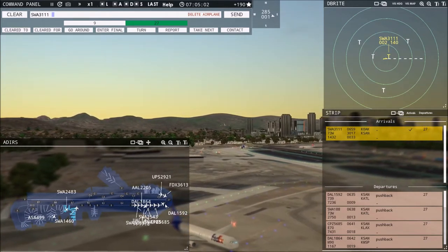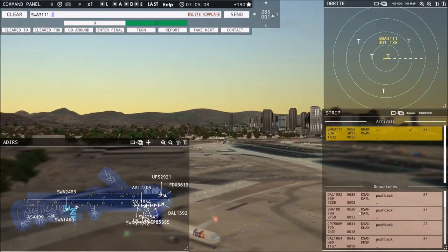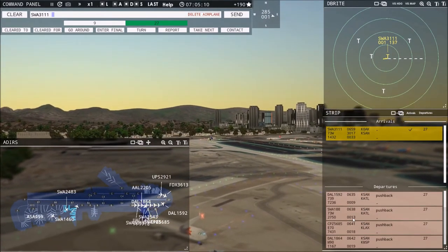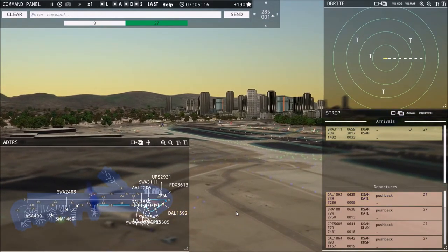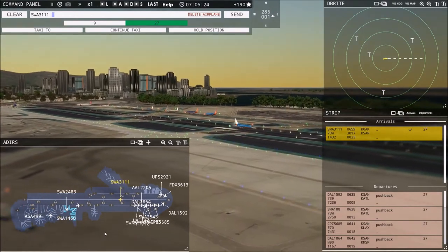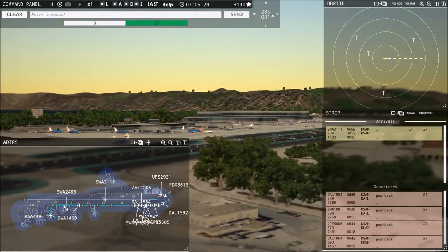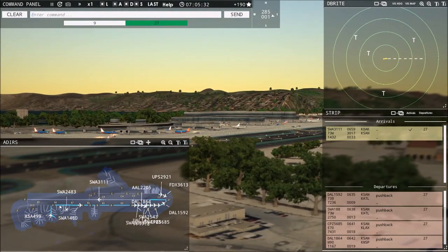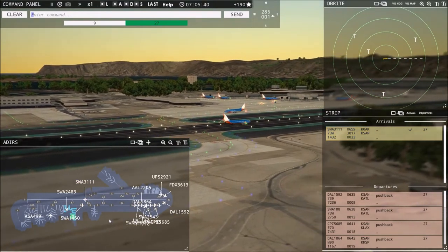1592. Tower, Southwest 2483 requesting push and start. Of course. Delta 1592, runway 27, line up and wait. Runway 27, line up and wait, Delta 1592. Ground, Alaska 4999, ready to taxi. Alaska 4999, continue taxi. Continue taxi, Alaska 4999. Just short over here. Southwest 3111, taxi to terminal. Taxi to terminal, Southwest 3111.